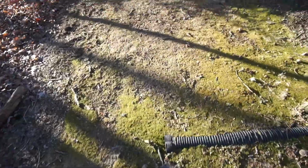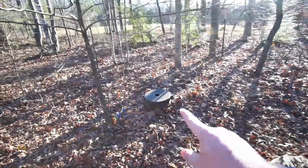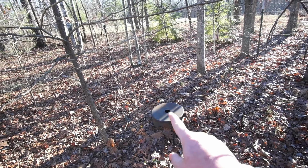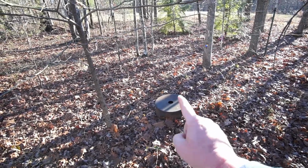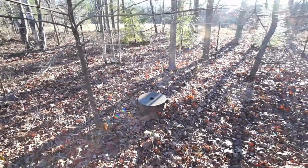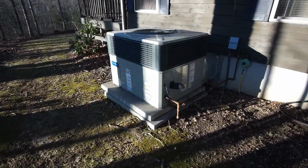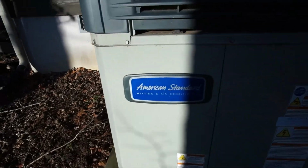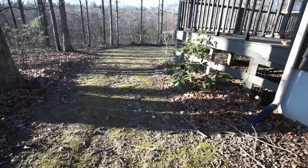You see the field line coming out away from the house. Now, this right here, I was thinking that this was part of the septic tank, but it's actually an underground propane tank. So the owner doesn't have to look at it, and neither will you. It's an American Standard heating and air conditioning unit.